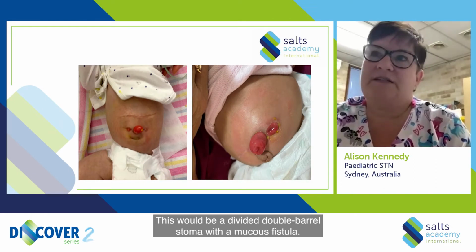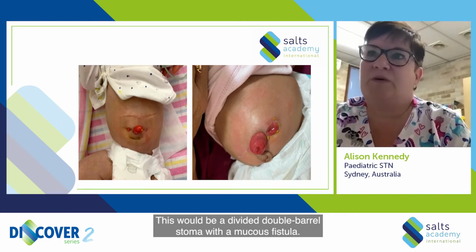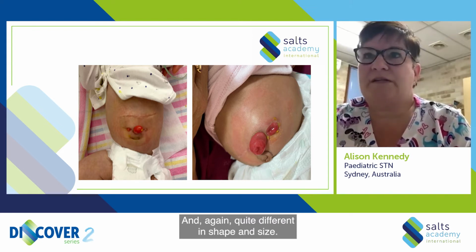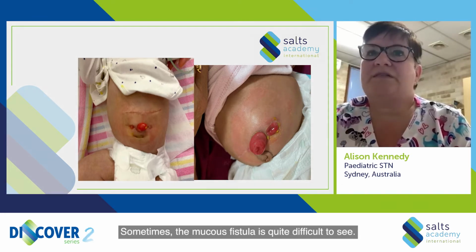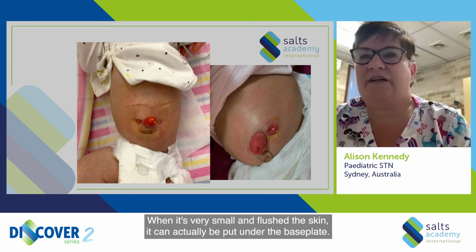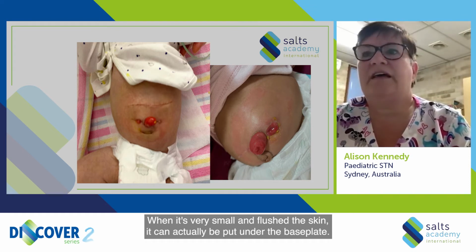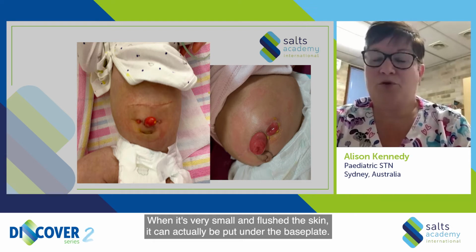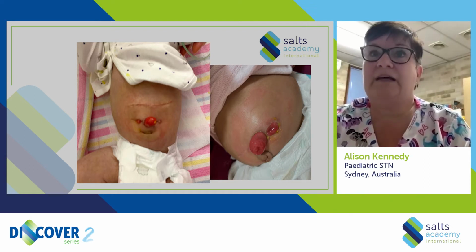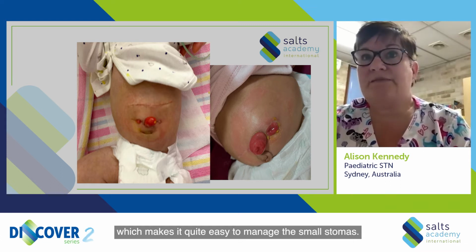This would be a divided double barrel stoma with a mucus fistula, and again quite different in shape and size. Sometimes the mucus fistula is quite difficult to see. When it's very small and flush to the skin, it can actually be put under the base plate. It doesn't have to be cut in the opening of the bag, which makes it quite easy to manage these small stomas.